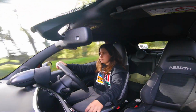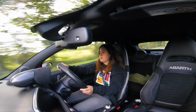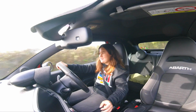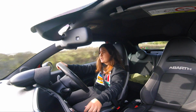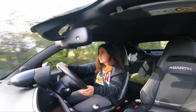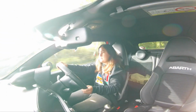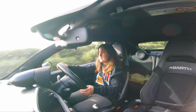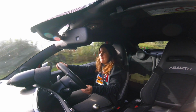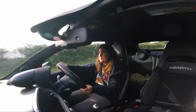Gear. Let's go. Flipping it, massive bang from the back. Wow, this is so insane. 200 brake horsepower in this little thing is nuts. This is stupid. So much more fun than mine.